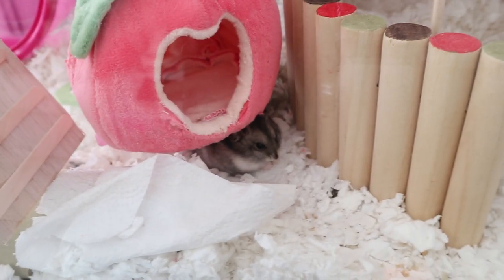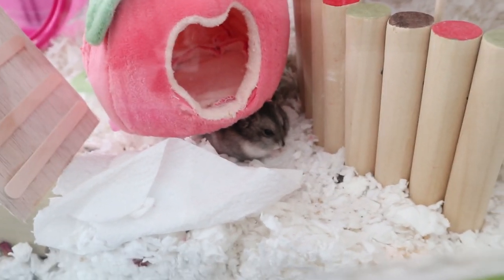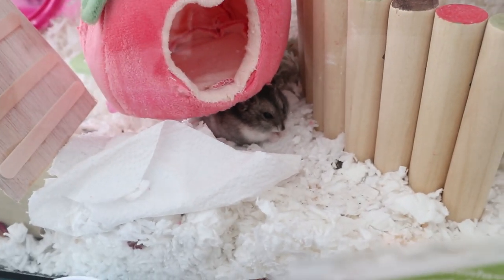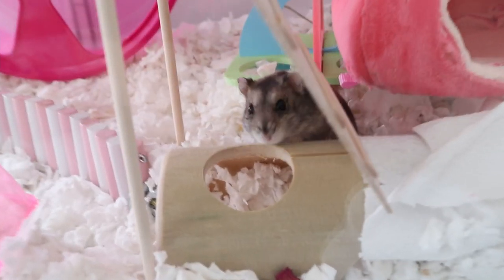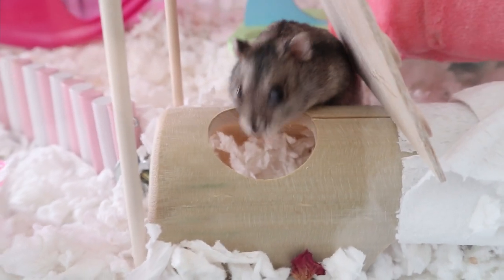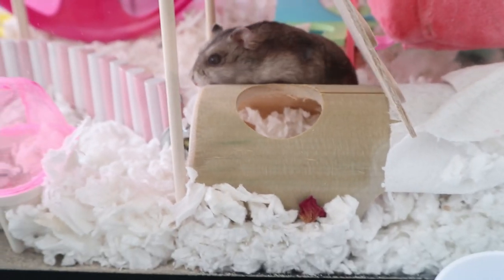Hi Beep, he's eating now. What a good boy! What a good boy! He's so cute! Hi! You are so cute!